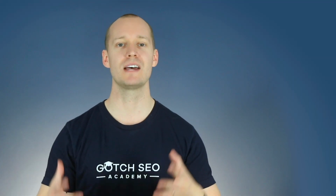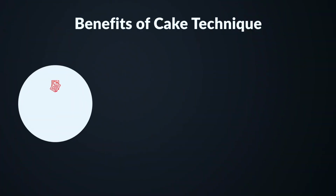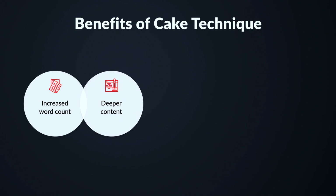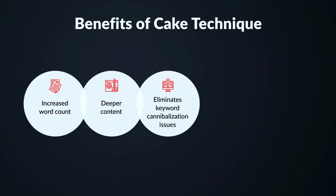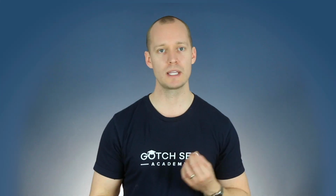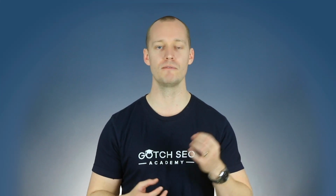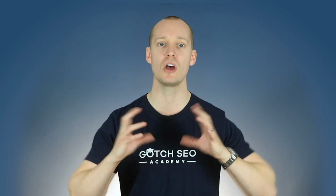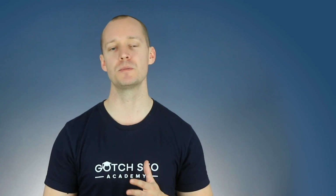Going through this process has a wide array of benefits. Number one, increased word count. Consolidating assets will naturally increase your word count, which often is correlated to better rankings. Number two is deeper content. Spreading your knowledge across multiple posts usually produces thin content, so consolidating your assets produces the opposite effect. Number three, it eliminates keyword cannibalization issues. When two or more pages target very similar keywords, it forces Google to choose which one is best. So why would you even want to take that risk? It's much better to consolidate similar assets to eliminate this possibility altogether.